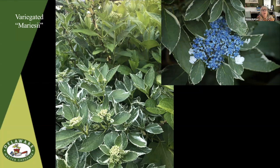And this is Mariesii, highly susceptible. This is old fashioned. Super, super easy to propagate. It has low growing branches. It propagated itself actually. And I cut it off and I had a whole new plant. Very easy to propagate, extremely susceptible to frost and cold damage.